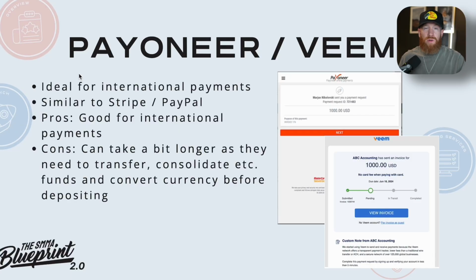All right, and the last payment method that I'm going to talk about here is actually two different payment methods that are different platforms, but they're very similar, and that's Payoneer and Veem. Now, the reason I'm talking about both of these is they're really ideal for our friends that are, again, international. These are purpose-built platforms for international payments. They're similar to Stripe and PayPal, very, very similar, but they're really, again, just purpose-built for international payments.